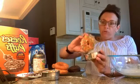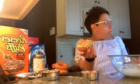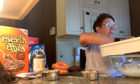Looks beautiful. The presentation of these donuts is amazing. I think that's one of the main attractions of this fun donut shop is that they have such cool looking donuts.